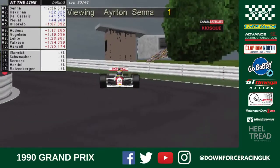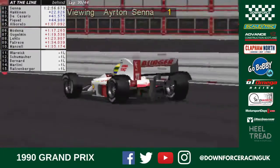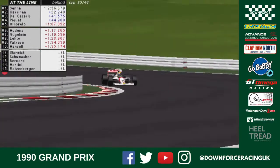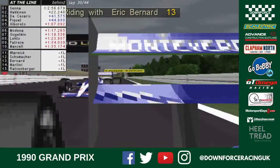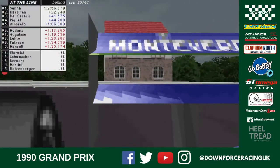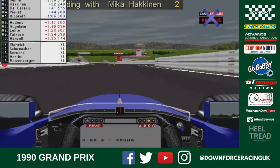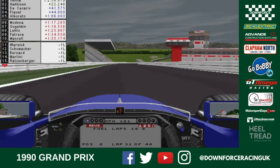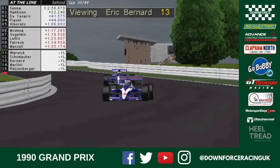So Ratzenberger hovering behind Gugelmin's Leyton House. As he continues on, Gugelmin running in seventh place now, Leto is running in eighth. I'm intrigued to see how many others need to make a second pit stop as Bernard gets out of the way and lets Hakkinen go. Hakkinen in second position. No more pit stops for the Finn. So the Brabham should go to the end of the race, no problem at all.